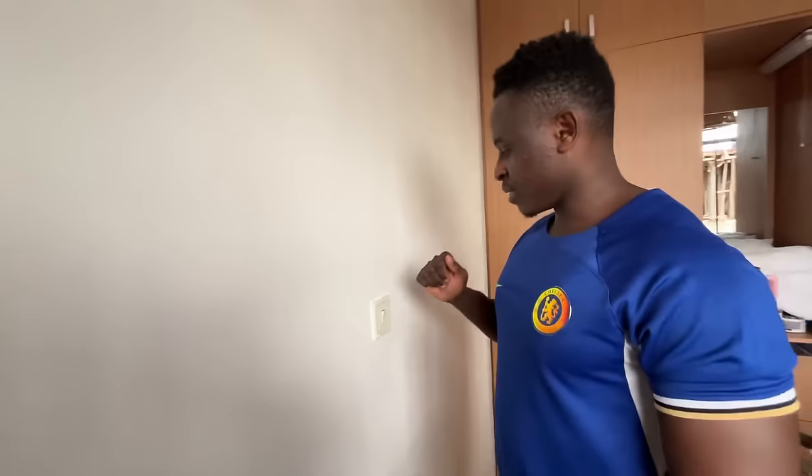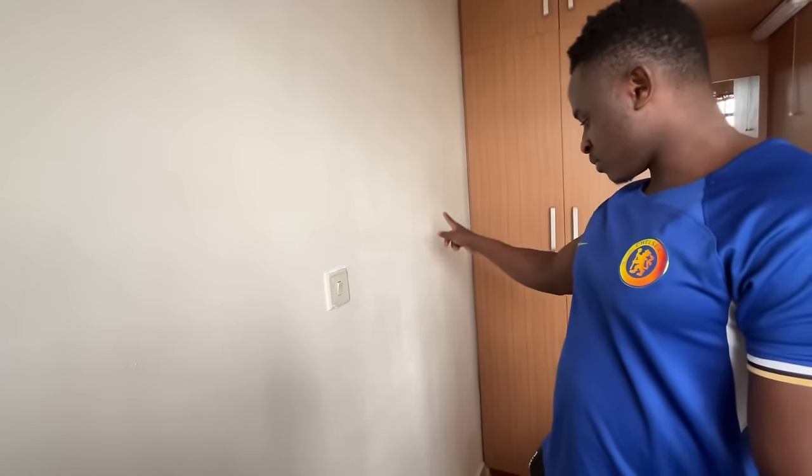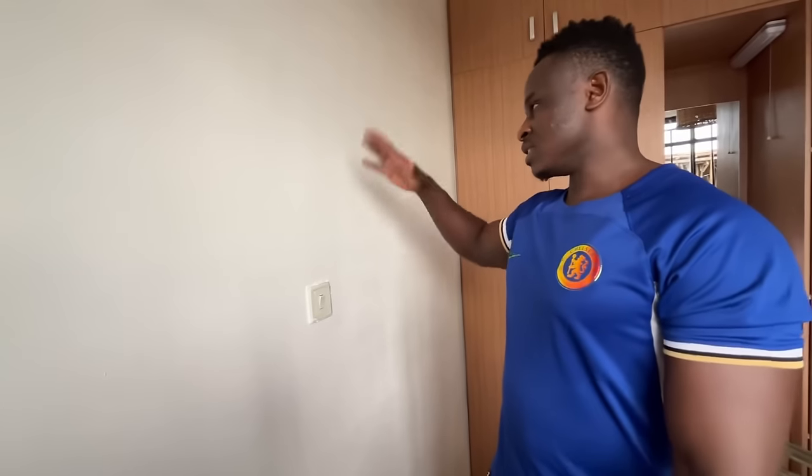So we are going to work with this wall. I'm going to design a half moon headboard here. And it's going to be tricky because it's something I've never done before. I've always just been painting the walls and the ceiling normally.